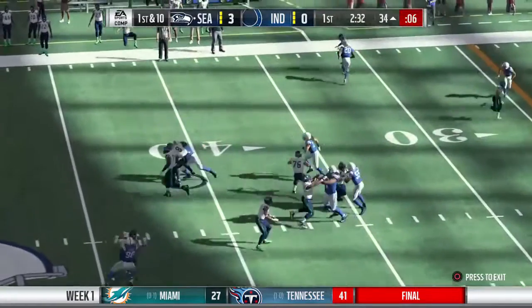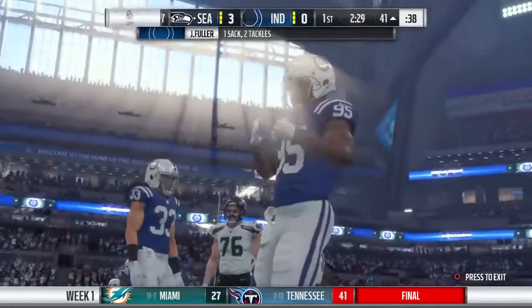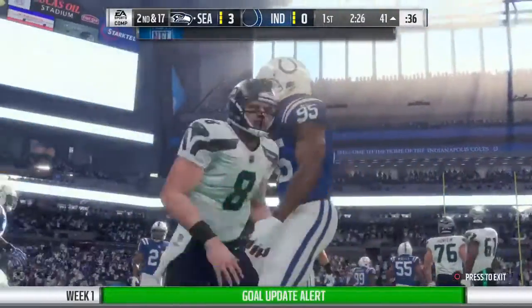Now on first down, he'll drop to throw it. And no escaping this time as he'll go down. They got him for a sack.